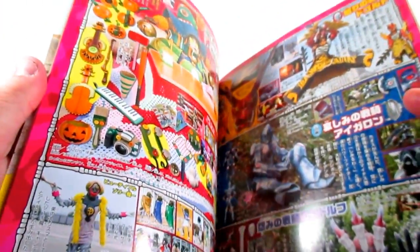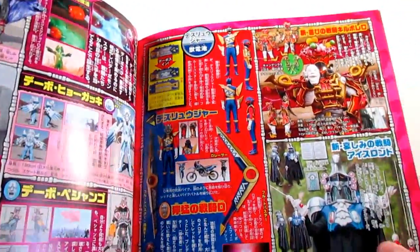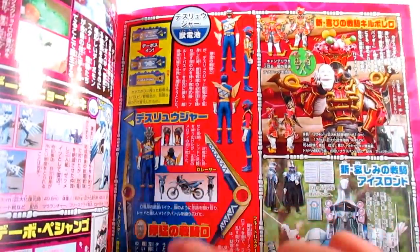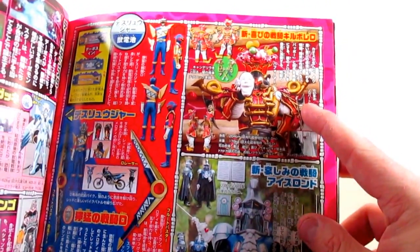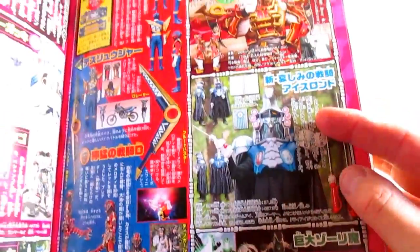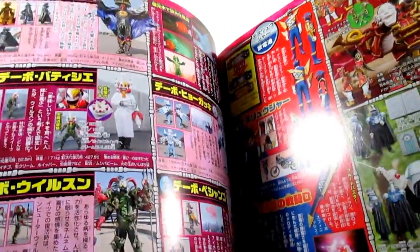And then on the next page, page 90, just more villains. There's Death Ruger right here with the Flute Buster right here. And then Kill Baron. And then Ice Baron. Like I said, I'll put those names in the annotations. And then here's some more of the Dead Boss Army here.